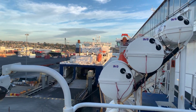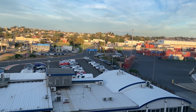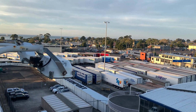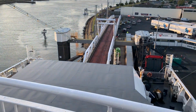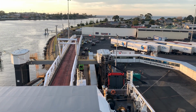Amazing how quickly and easily the docking process is. So bear in mind, we drove on the front of the ship in Melbourne. When we disembarked in Devonport, we actually drive out the back or the rear of the ship, and that's where when you come off and drive around over there, you can see that's the actual ramp that you drive down. So all in all, a great time, highly recommended.